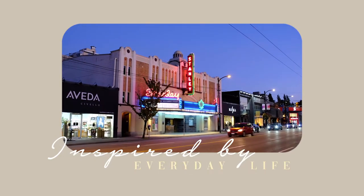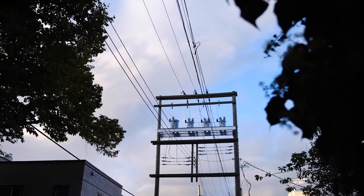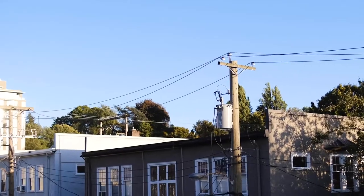Today I want to take you guys through my creative process in painting a location and show you guys how I decide on a spot and collect reference and finally how I draw it at home.